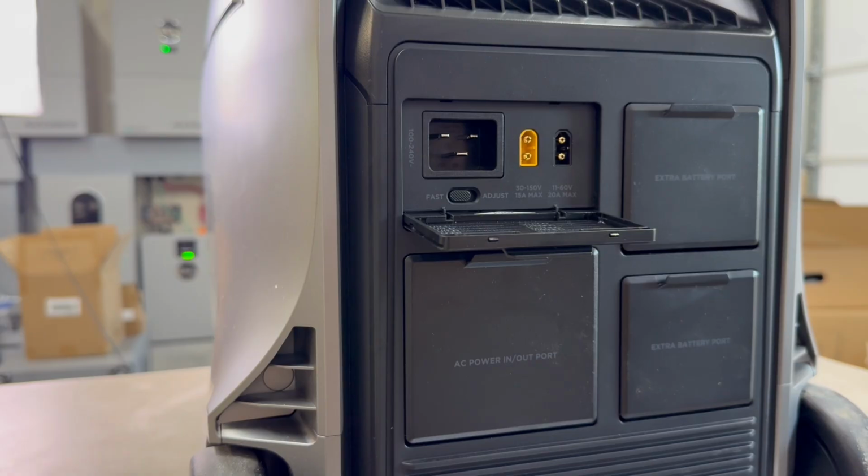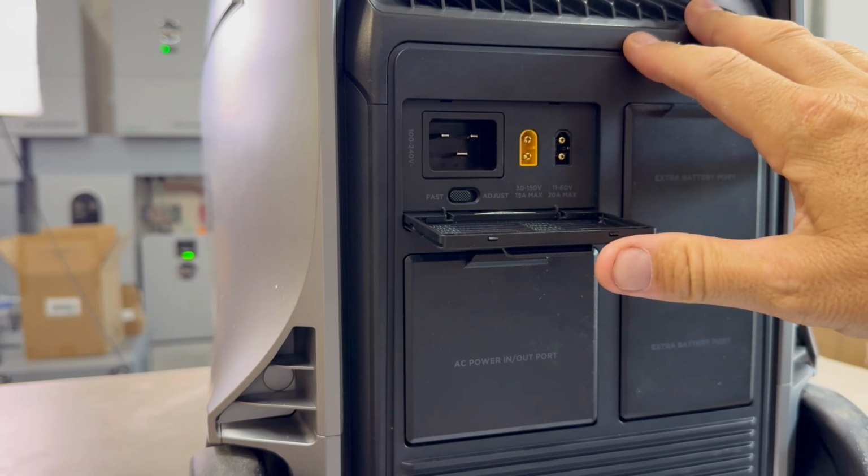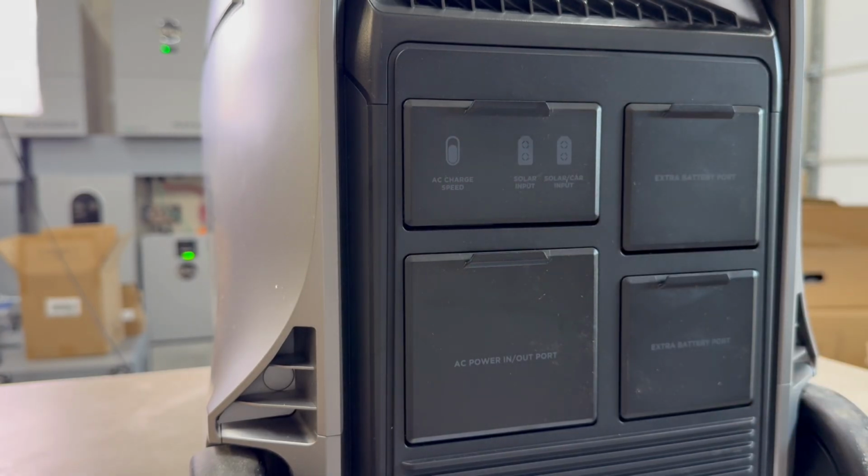Although 2,600 watts is fine, you could charge this unit up, assuming you maxed out the solar, in 2 hours or less, but it would be nice to have a lot more solar on here, 5,000 watts, because that's something you're going to see on some of these all-in-one solar units that you can install yourself. Even the small ones can usually take in around 5,000 watts, and they'll have a 500 volt max.